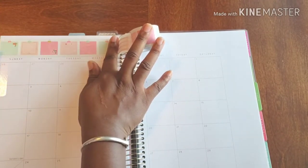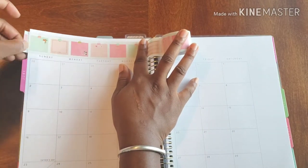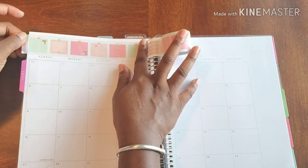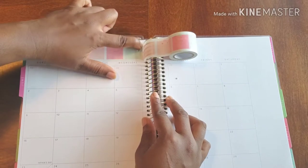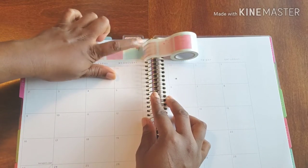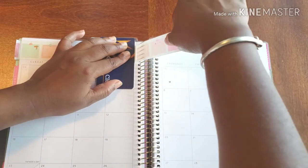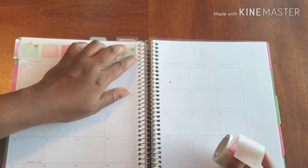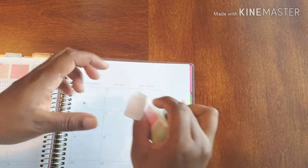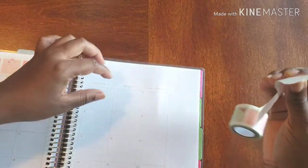So to keep everything nicely lined, I did have a little flap going on here, so I can cut that off later. And then what I'm going to do here is it actually works out perfectly and comes straight to the coils. I can cut that there, just giving myself a little space, a little leeway. Bam, there we go. And then on this side, I'll see how it works out.